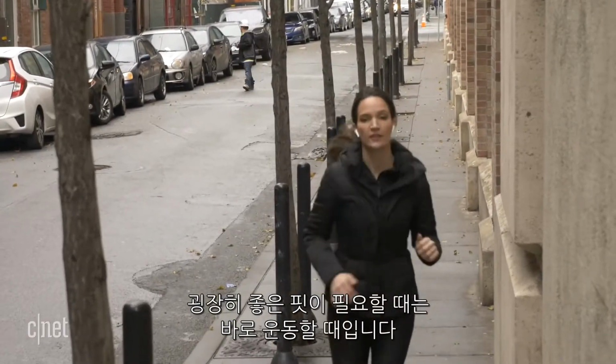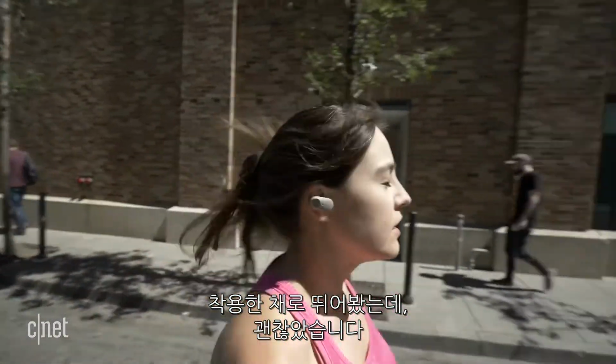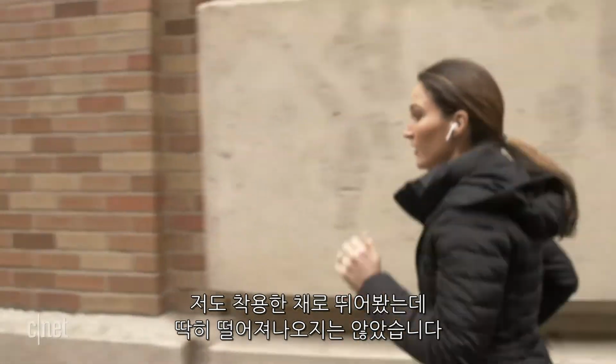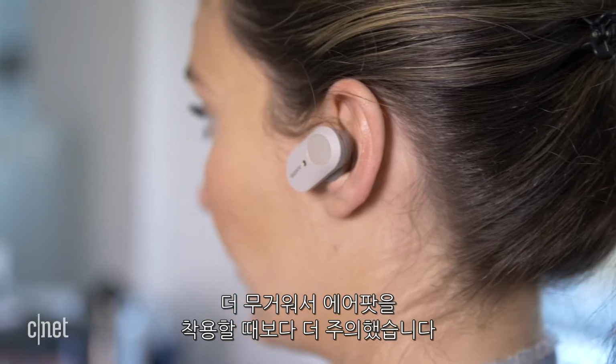Something where you need a really good fit is working out, but I did run with them and they were fine. I ran with them as well, and it seemed like they didn't fall out, but they were heavier, so I was much more aware of them than I was with the AirPods.